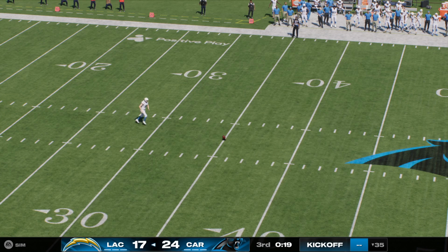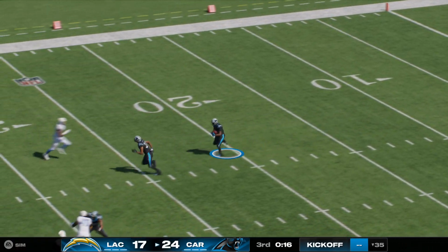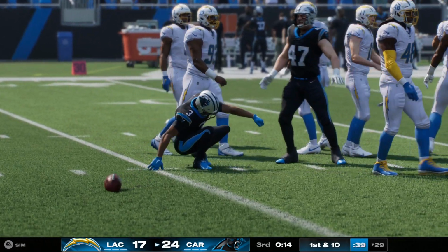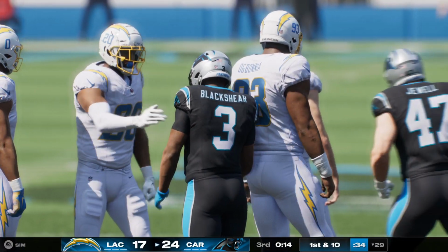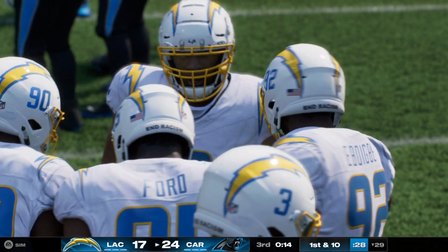So after the touchdown, here's Dicker out to kick this one off. And a good return as he'll be stopped just shy of the 30-yard line. The Panthers now set to take over offensively, and their lead cut in half by that touchdown a moment ago. They are up 7 as they begin this drive, 1st and 10.